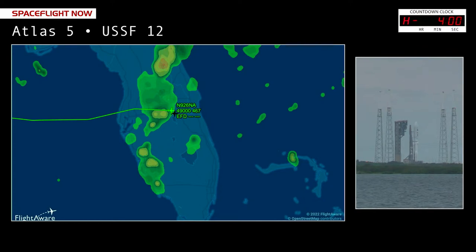The WB-57 departed Ellington Field in Houston near Johnson Space Center a couple of hours ago and is now approaching the launch area. So we asked the U.S. Space Force, who is the customer for this mission, the reason for this WB-57 being in the area for launch, and they told us that the USSF requested support from the NASA WB-57 aircraft to enable debris characterization if there were to be an anomalous condition in flight, and they added that this is a nominal operation.